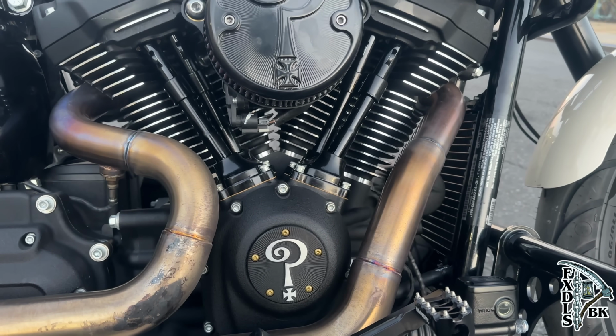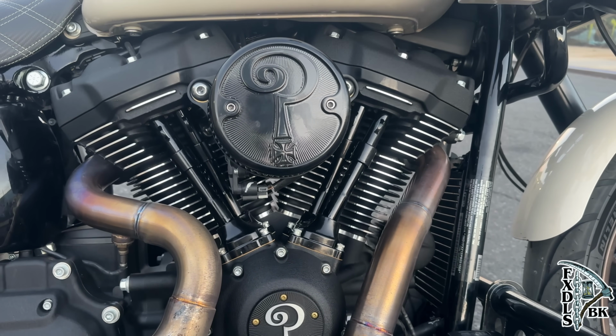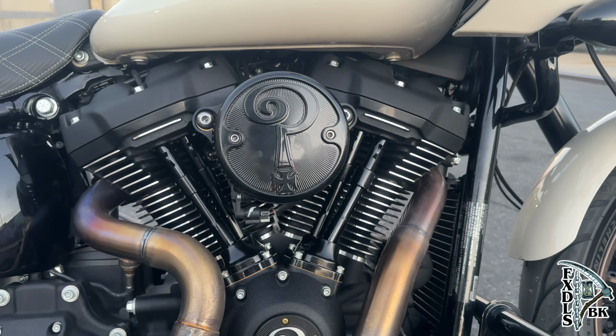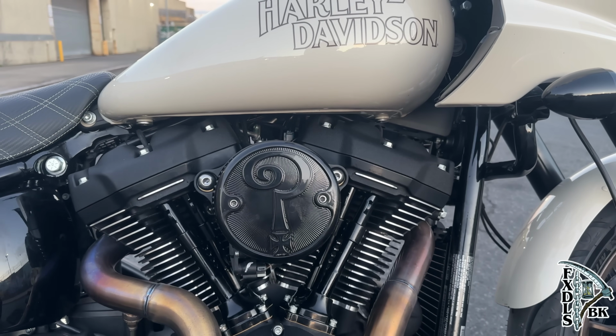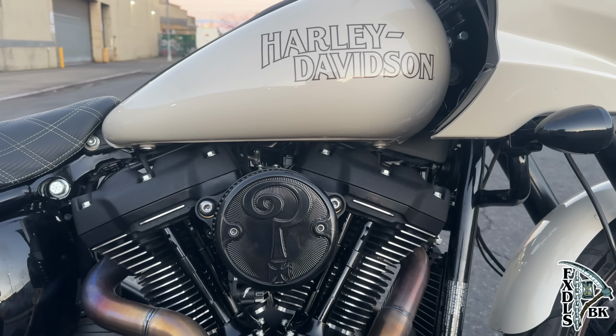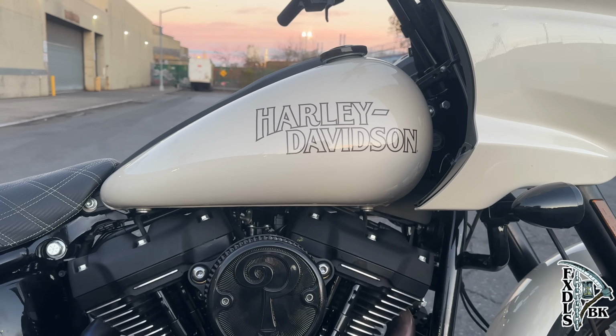Aesthetically, while we're at it, as you can see, we also swapped out the air cleaner for an SNS Stealth, as well as going for the black push rods and lifters, cleaning the engine up quite a bit. As always, major shout out to J&P Cycles for the timing cover, derby cover, and AC cover, which makes this bike pop like nothing else.